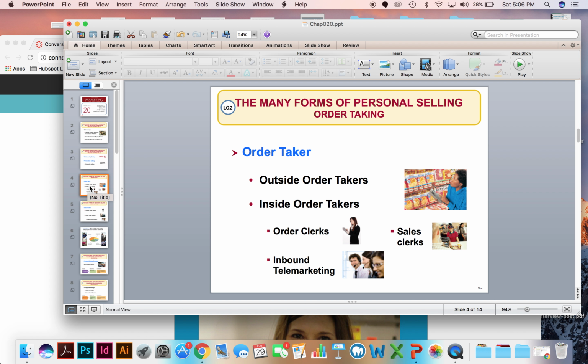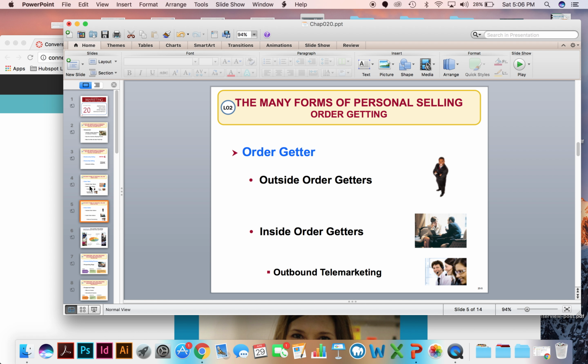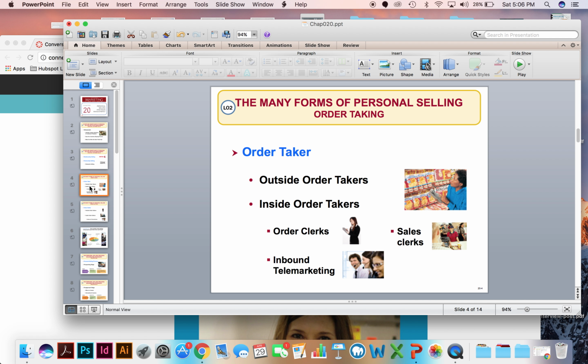Now, there's many forms of personal selling, and there's two types of salespeople that you'll see in personal selling. You have the order taker as well as the order getter. The order taker is what you would see across the street at Panera Bread. Now, sometimes you have inside order takers, such as sales clerks, order clerks, that take the orders from the consumers. You also have outside order takers that visit certain stores, visit certain customers, and simply take their order.